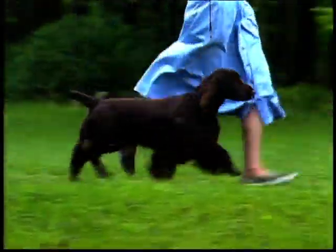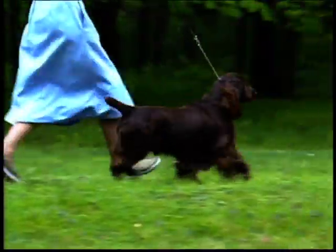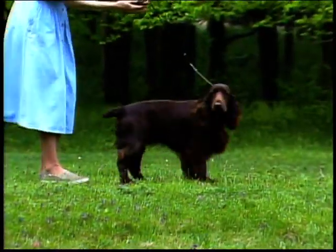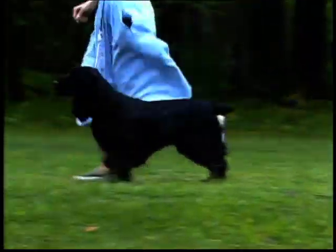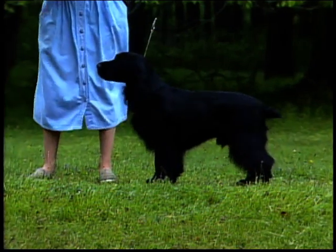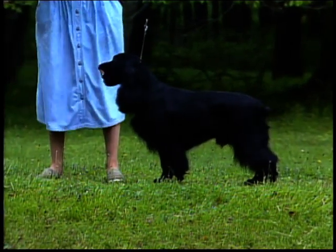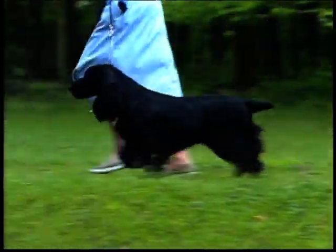Here again is correct movement, straight and clean. There should be no wasted motion and no bounce or roll. See how the head is carried alertly above the level of the back, and the tail is carried level with the back, or slightly downward with a wagging action. Gay tails are faulty.